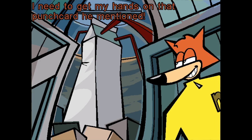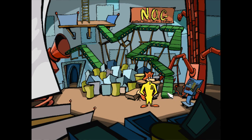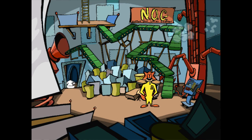I need to get my hands on that punch card he mentioned. I did quickly take a look at the English, the British version of this, and it does seem that Russian Blue has a more distinct Russian-sounding accent. Whereas here, she has some sort of accent. I don't really know how to describe it. It sounds like an American accent, but just a bit thicker. I don't know.